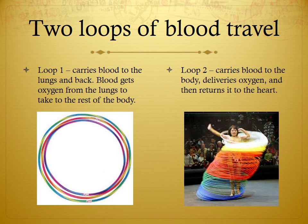There are two loops of blood travel. Loop 1 goes to the lungs and back, gets oxygen from the lungs, and takes it to the rest of the body. At the same time, it gives the carbon dioxide to the lungs to be breathed out. So the waste goes, the oxygen comes in. Loop 2 then carries blood to the body, delivers the oxygen, and then returns back to the heart with the waste products in order to be filtered through the kidneys as well as the liver, and then finally into the lungs to get rid of the carbon dioxide, again back in loop 1.